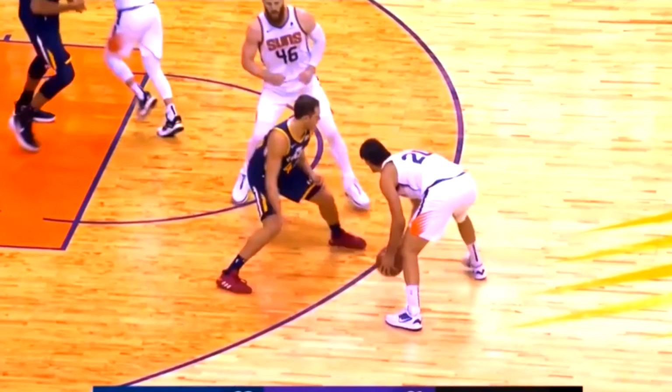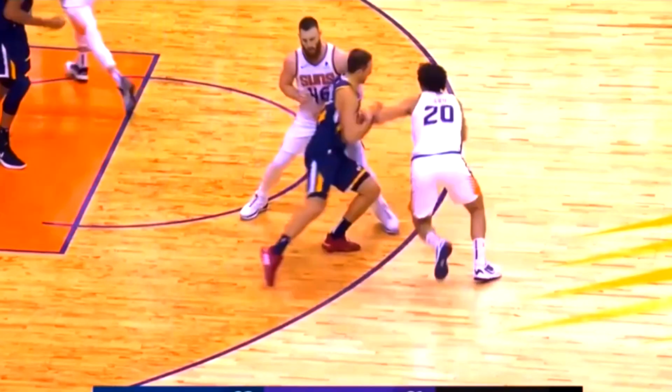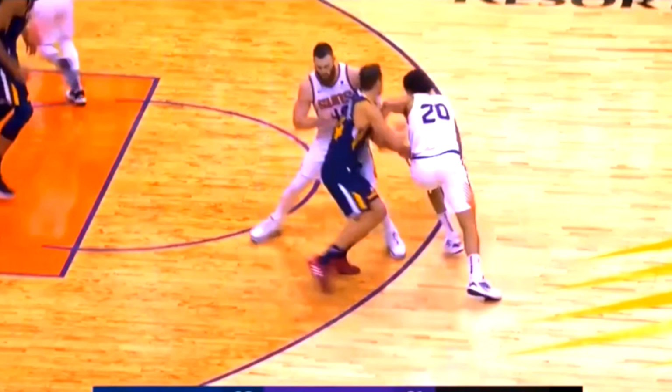So what you need to do here is get super wide with your feet. You want to be shoulders over knees, get your butt down just a bit, and of course step in. Make sure that you have both of your feet planted. If you do not, it's a foul. And then set that hard screen. Do not move. Take that turn. Do not move your feet. Do not lead that foot forward. It's going to be a foul on you.